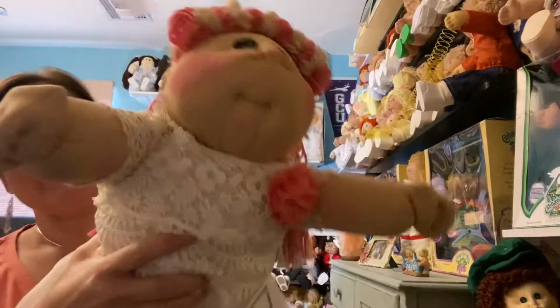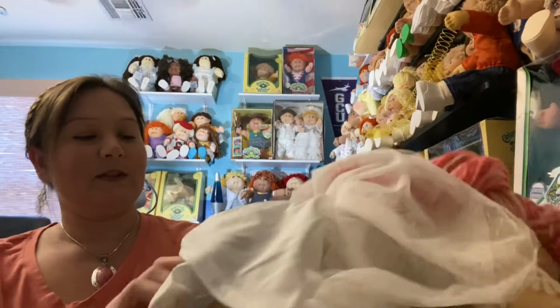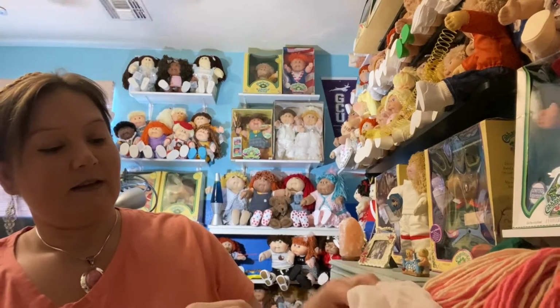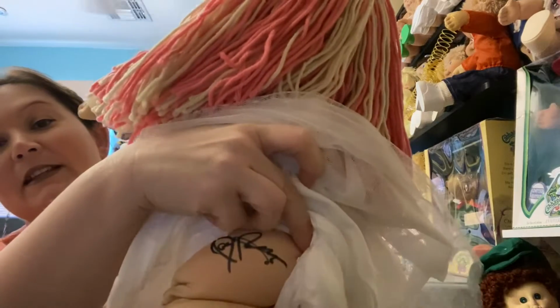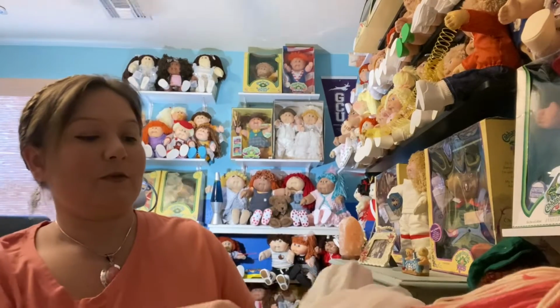Speaking of signature, I forgot to mention that, as always, these babies, the CCEs, are hand signed. Going back to this one, I'll show you that really quickly, like I have on the other one. So here it is, hand signed by Xavier Roberts. Okay, so that is Carrie Rose right here.